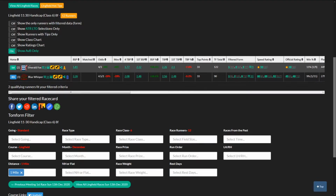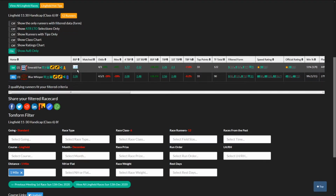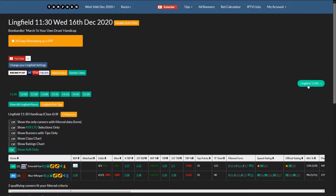As you can see here, Emerald Fox did win, it actually came first, and Blue Whisper came 8th, and you would have got 1.81, so almost even money on that trade on Betfair. Now moving on to the next race.